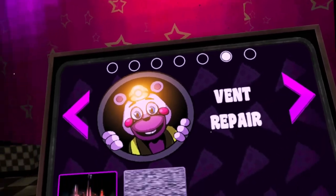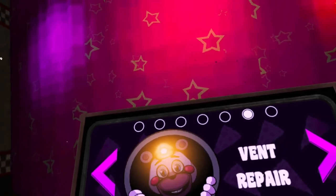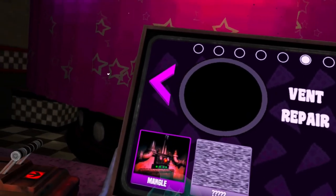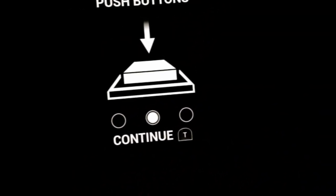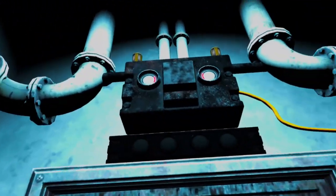Last time I finished all of these, it was fun. I think I wanna do the vents now. The vents are funny. Let's do the vents. The vents are the hardest ones, in my opinion, in this game, because you have to be really precise, you have to know what you're doing, and this is normal mode, so I'm not sure how hard it is, but I know that the harder ones are actually hard. Okay, so where am I?